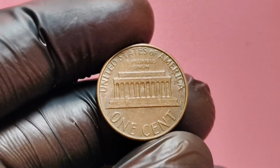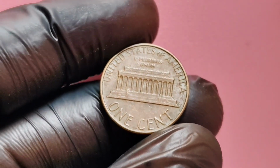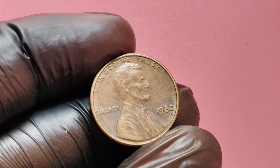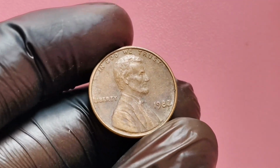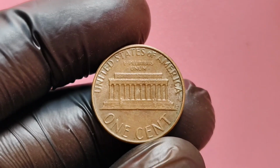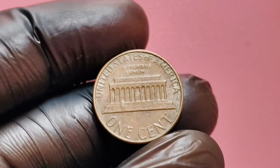But here's the twist. Collectors recently discovered a unique 1982 no-mint mark copper penny that could potentially be worth $1 million. This discovery has caused quite a stir in the coin collecting world. The reason this coin is so valuable is because it is exceptionally rare and has become highly sought after by collectors who are eager to add this unusual piece of history to their collections.